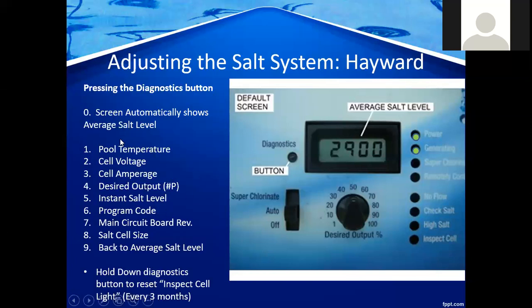Okay, this is just a list of each time you press the diagnostic button, what the different numbers mean. I really recommend on any salt system that you have, you read the manual. The manual to your salt system is essentially the chemistry Bible of your pool, okay?